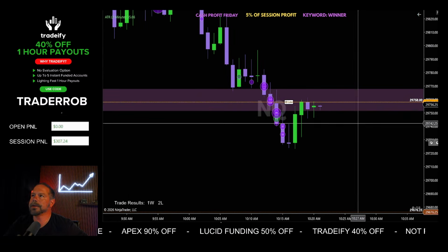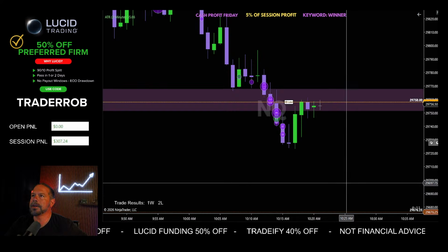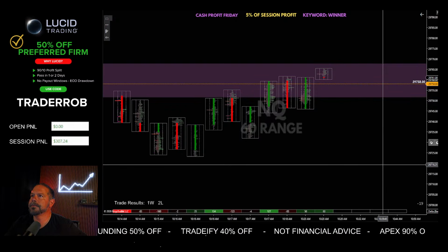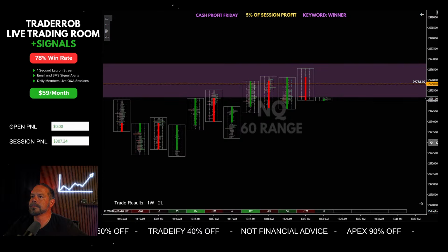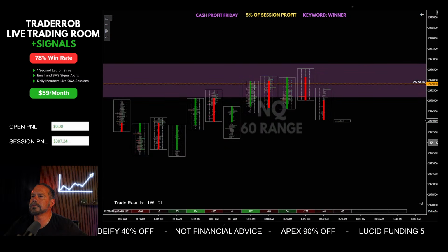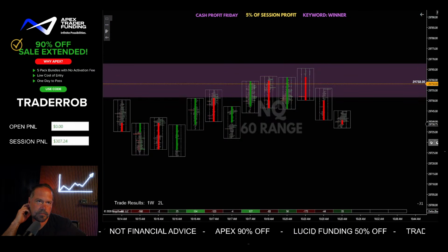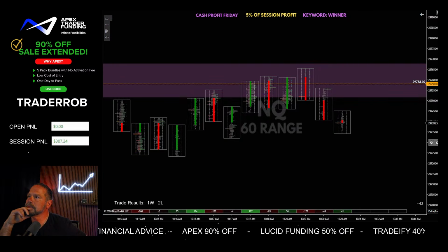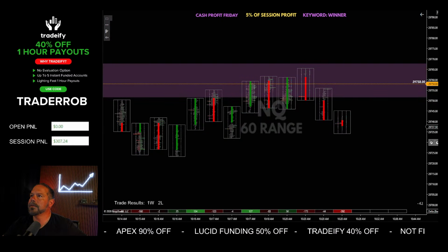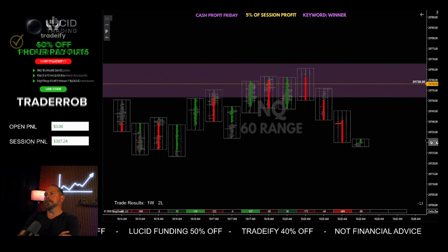What I'm trying to do is short a retest here of the IB, but I want to see some confirmation that the sellers really are regaining control here, and I'm just not seeing it. No. Yeah, it might give it to us here. Let's see. We'll continue. Oh, no. I think they're going to dump here.